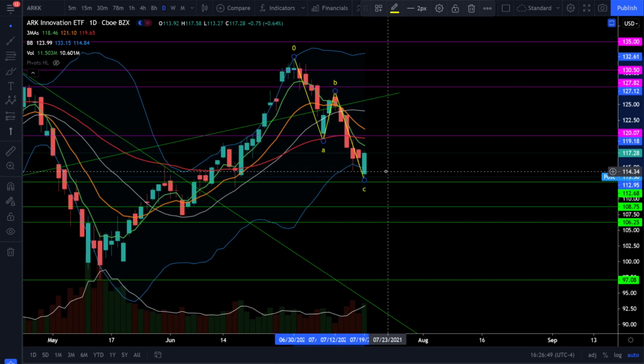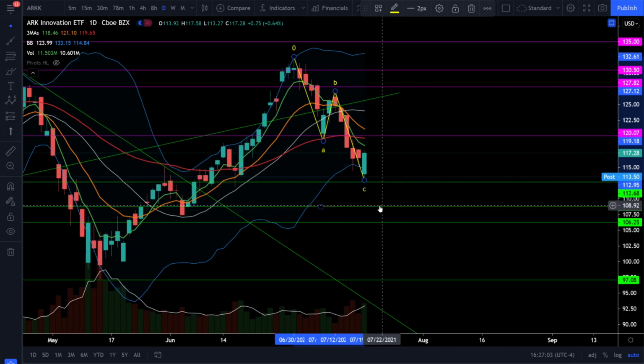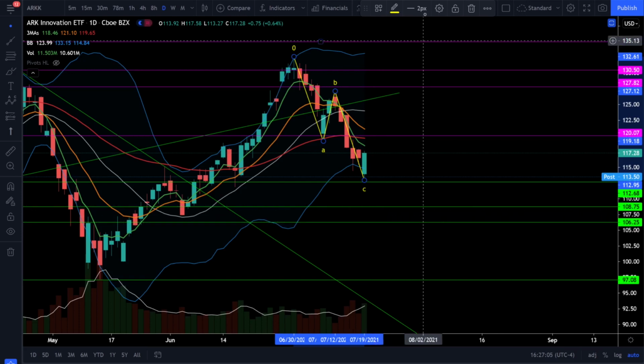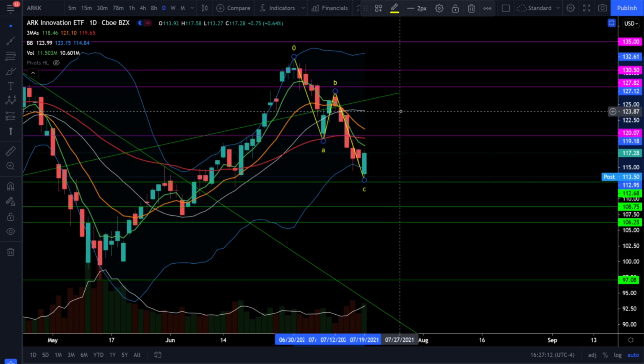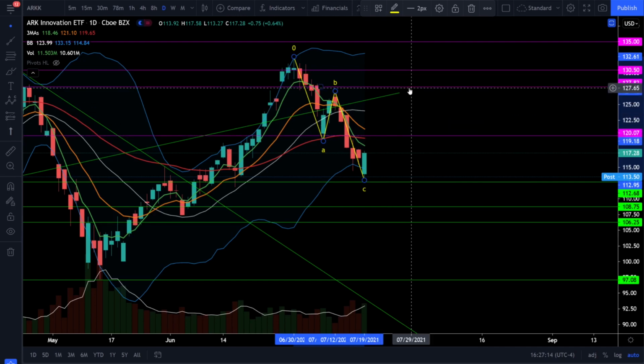So that's 2 days in a row now that the ARK ETF has had a closing green day, even though the rest of the stock market was selling off and was closing in the red. So on ARKK, watch critical resistance down here right around 112.6, and below that we'll have support at 109 and 106. And we really do need to see ARKK getting back over the 50 EMA and our critical resistance at 120. Above that, we'll still have resistance right around 124 and 127.